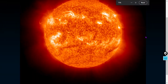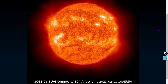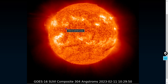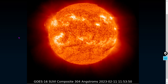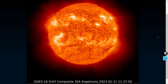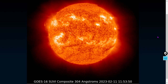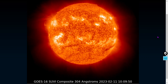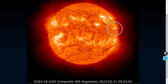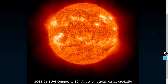So that was the past 24. Here's the past about 2.5 hours. And those M-class flares indeed came from these regions over here in the northwest. I think we have an X-class flare in our near future, within the next 12 hours. I think we're going to see an X-class flare as these two groups over here are certainly quite magnetically complex.